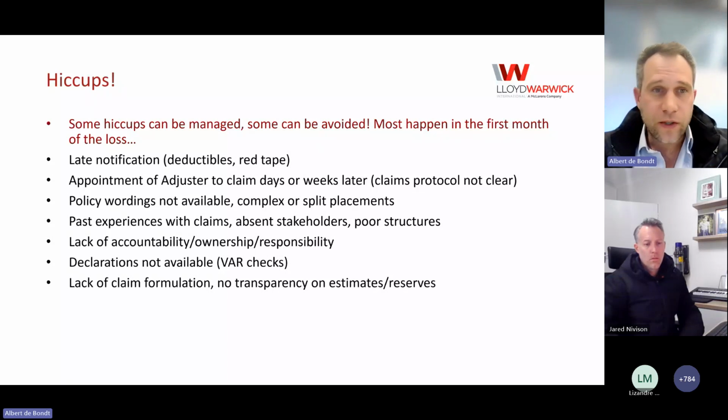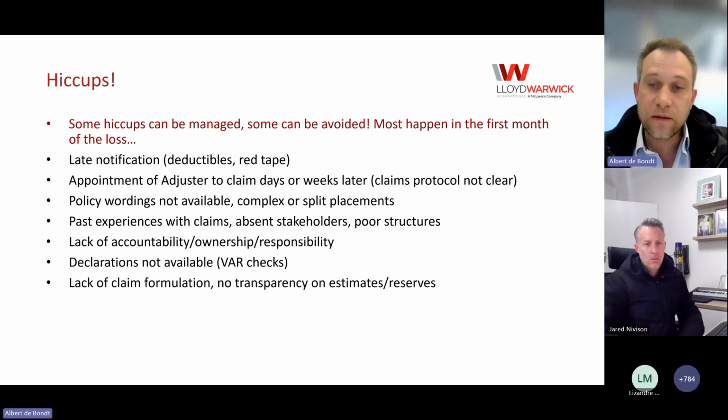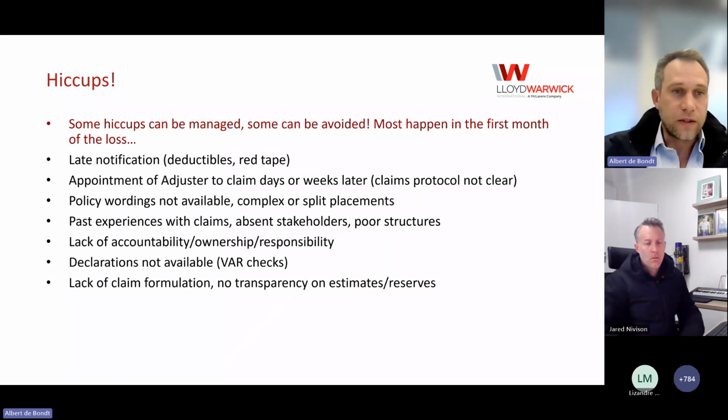And declarations, especially on the more complex business, are very important for us. We can use them to estimate the size of the loss, especially loss of gross profit on business interruption. That is a conference that some of my other colleagues can have, just dedicated to declarations. It's quite important.